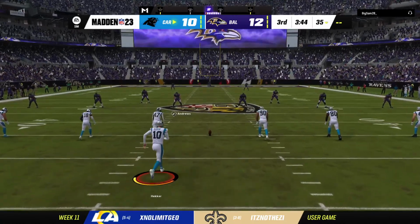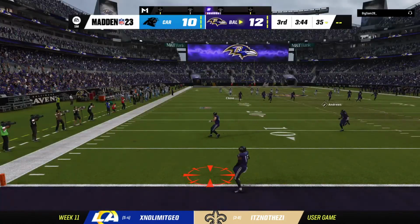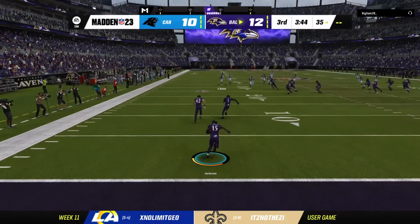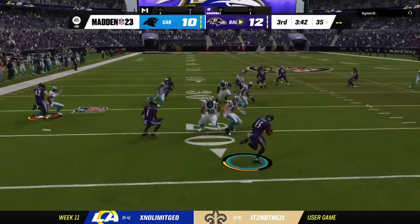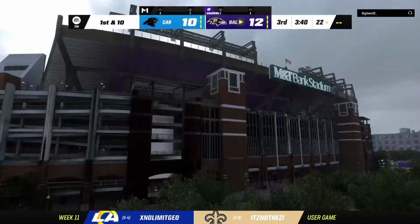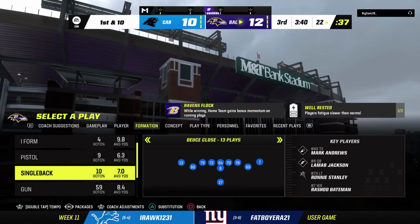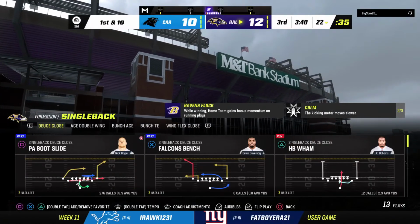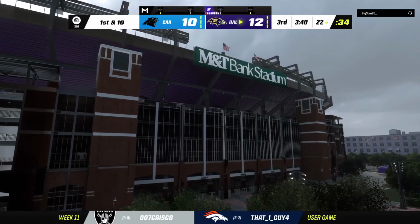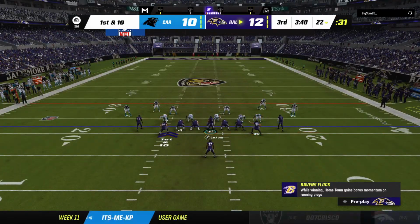So let's try this again. After the kick return TD, here's yet another kickoff. Taking it about the 1. And he'll get it up past the 20 to about the 22. The Raven offense set at the line for this next drive.